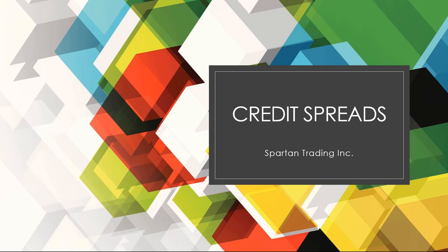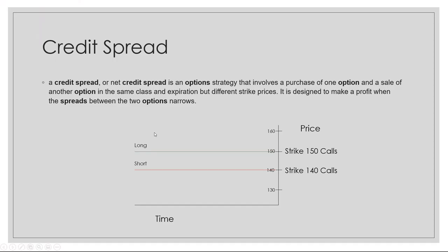Now, why would we do a credit spread over just doing a naked short? I'm sure you guys have heard the term, going naked short on a call or a put. Well, the reason we would want to avoid a naked call or put short is we take on unlimited risk overnight, essentially, on those types of trades.